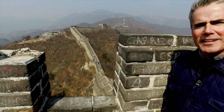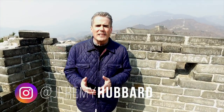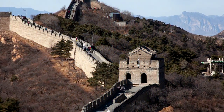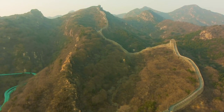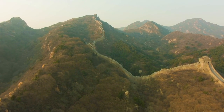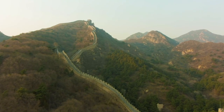A truly stunning sight to behold in person, one of the most impressive feats of engineering in the history of the world. This fortification dates back nearly 3,000 years. It's one of the seven wonders of the world, the longest man-made structure on the planet. Get this, it once stretched 13,000 miles. 13,000!